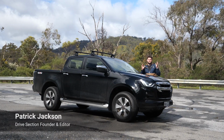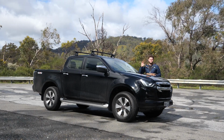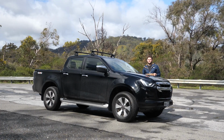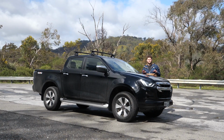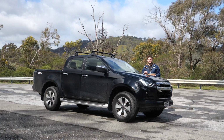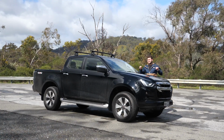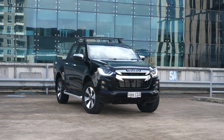It's not every day that a truly all-new ute model comes along. With the life cycle for most utes being closer to a decade, where it's more like a handful of years for the average passenger car, it makes it all the more important when one does, because you know it's going to be around for quite some time. And that is indeed the case with this, the all-new 2021 Isuzu D-Max.